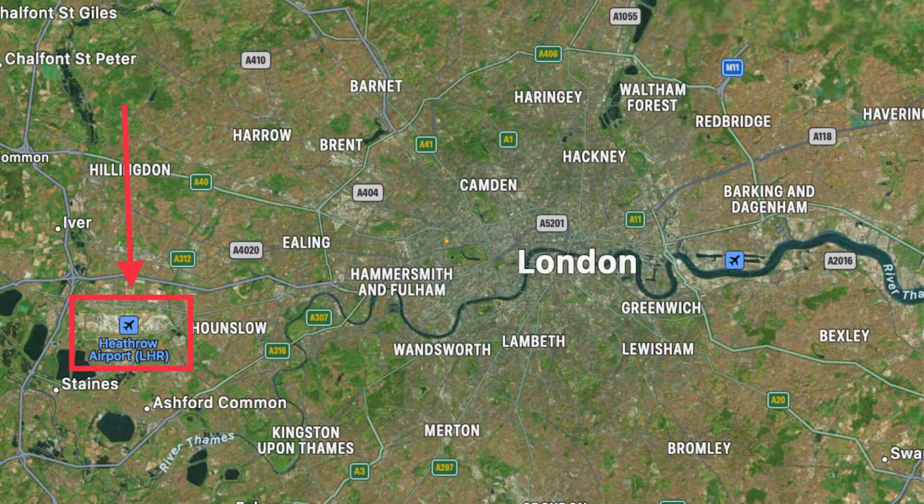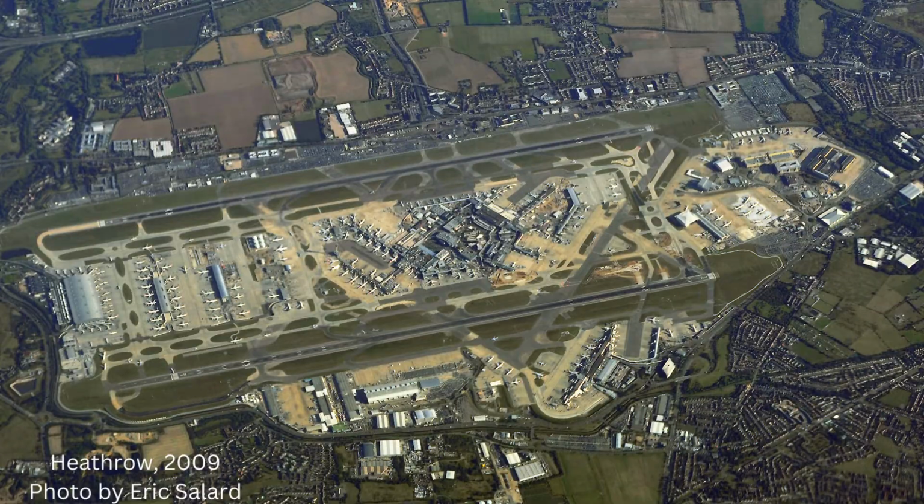Heathrow is located about 14 miles west of central London in the London borough of Hillingdon. It is currently Europe's busiest airport and is one of the busiest two-runway airports in the world. Pre-COVID, daily aircraft movements totaled about 1,300, and as of September 2022, that number was at about 1,100.